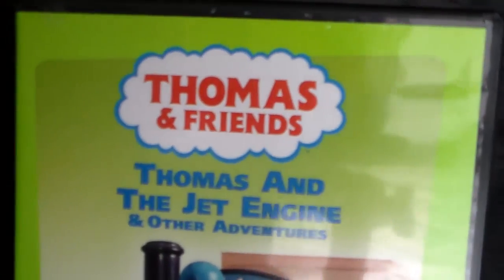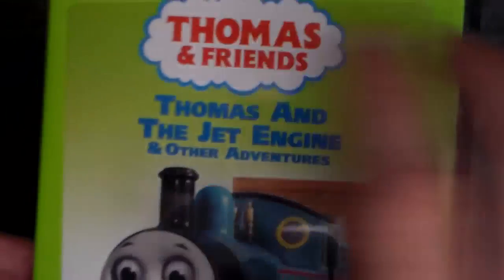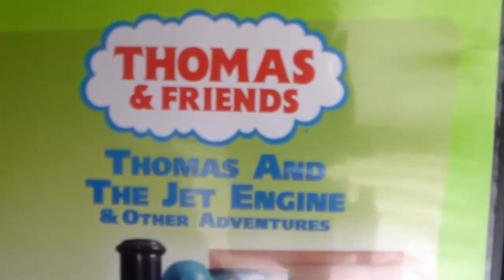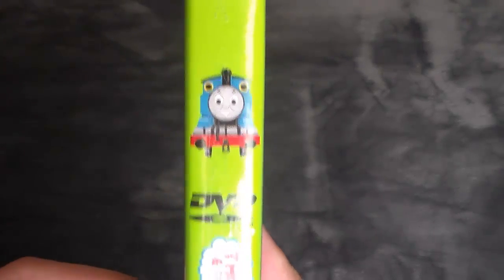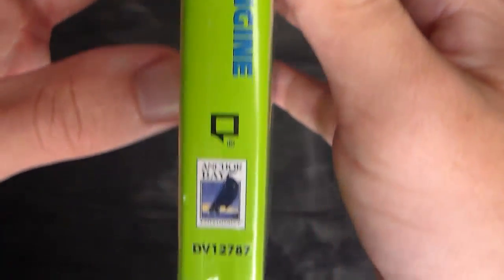So we start off here with a green background and a green setup and the Thomas and Friends logo, Thomas and the Jet Engine and Other Thomas Adventures. Thomas looking very scared with the jet engine behind him, and a shot from Thomas and the Jet Engine, which actually makes sense. On the side we've got Cartoon Thomas, the DVD logo, scroll on down, Anchor Bay.